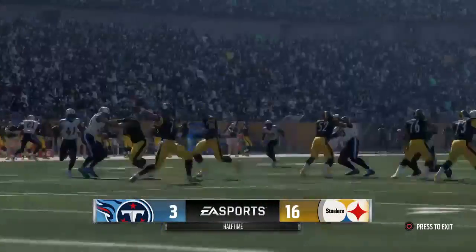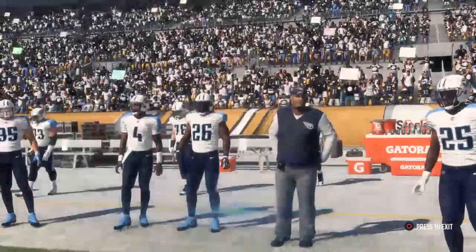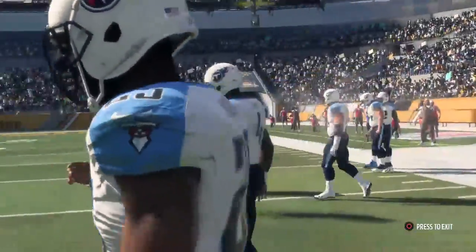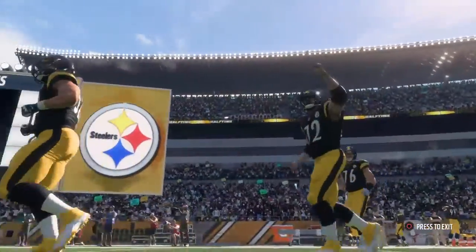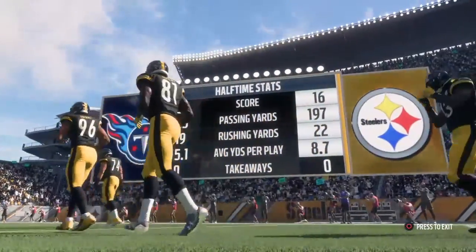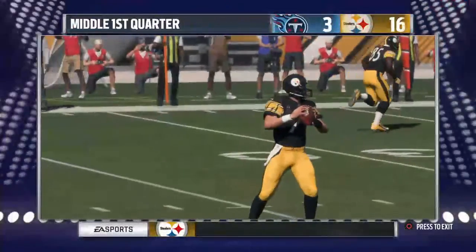We'll send you down to Orlando as we check in with Larry Ridley and our EA Sports Halftime Report. Larry? Thanks, Brandon. Thanks, Charles. And welcome to our EA Halftime Report. I'm Larry Ridley. The Steelers are happy to be sitting in the locker room with a lead. The Titans didn't play their best, and they'll need to be at their best now to come back. All right, here we go. Let's take a look at some of the highlights from the first half.